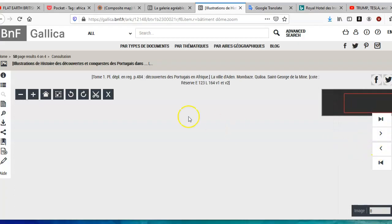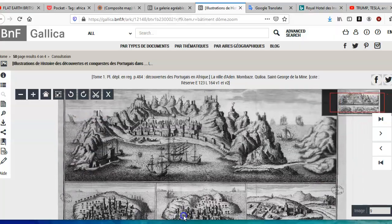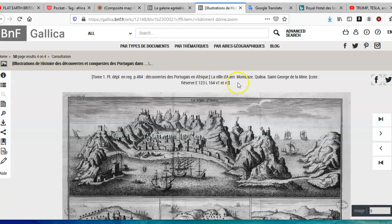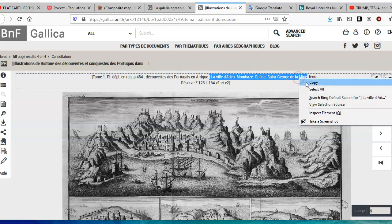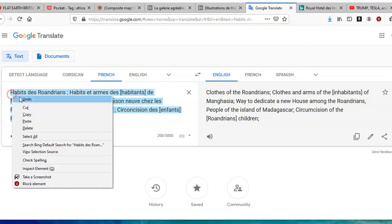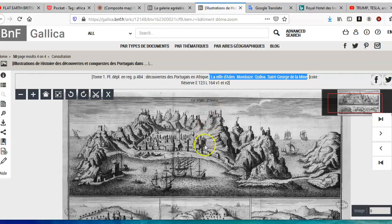It's very interesting. So I think this is probably what was going on rather than what we've been told in our history books. And look at this place. Discoveries of the Portuguese in Africa. The Villa of Aden, Mombazi, Kilwa, St. George de la Mine. I have no idea where that is. In Africa somewhere. The city of Aden, Mombazi, Kilwa, St. George. Not sure where that is, but look at this.